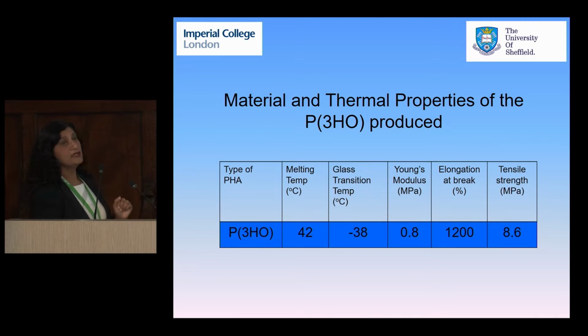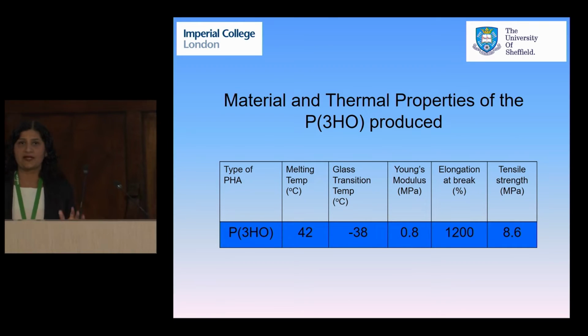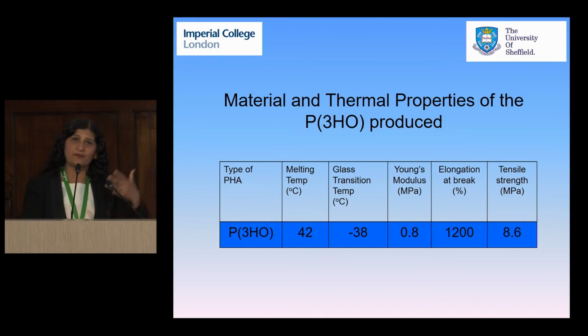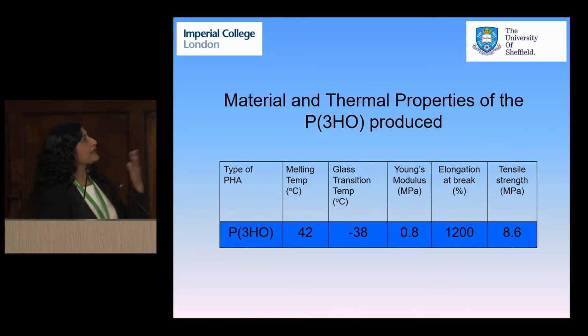Here you can see it's a low molecular weight polymer. Its Young's modulus is not very high, 0.8 megapascal, but look at the elongation at break. It's really, really stretchable, and so really useful for any elastomeric application. I've used them for soft tissue engineering. Of course, for packaging would be brilliant.